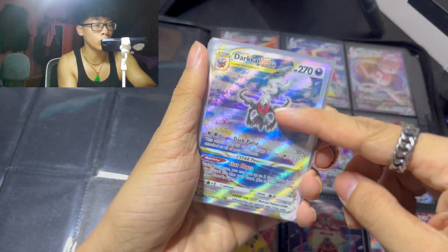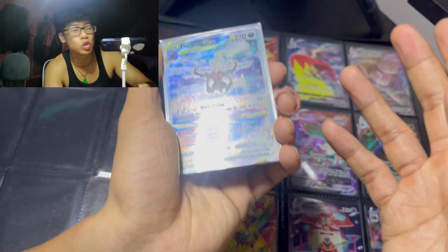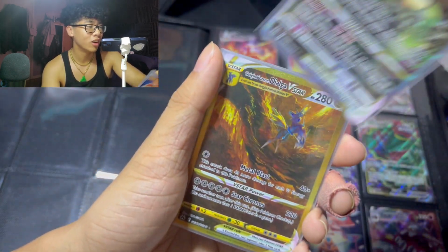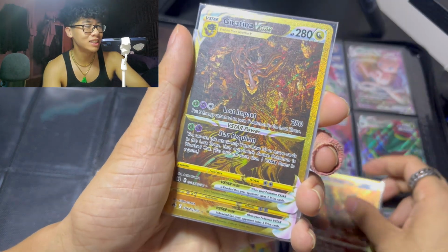So we start off with Darkrai V-Star. Darkrai V-Star! Crown Zenith was the set that got me back into the game. Everything about the set is so sick. And it's primarily Pokemon from the 4th gen. You know how I like my 4th gen cards. Alright, Darkrai V-Star, Glaceon V-Star, Leafeon V-Star, Dialga V-Star. I love this guy so much. I love this guy. Giratina V-Star.